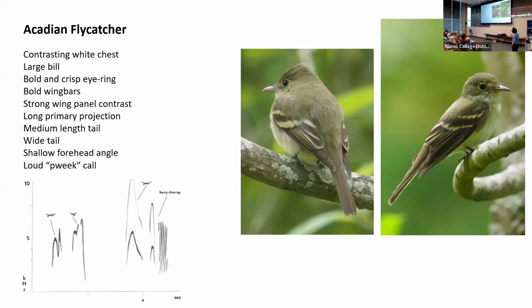They have strong wing bar contrast, very white below compared to the back, and a crisp eye ring, very nice crisp eye ring. In this case, this one has a very shallow forehead. This one too, although this one doesn't have a peak. So this is an example where sometimes the field mark doesn't work. But that's why you have to use all of these things together.